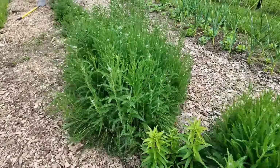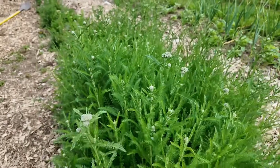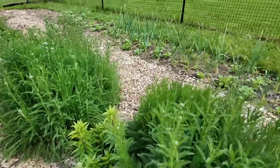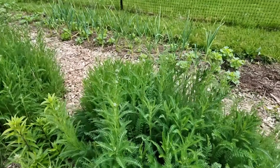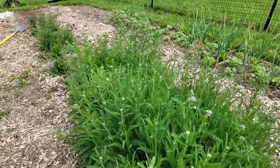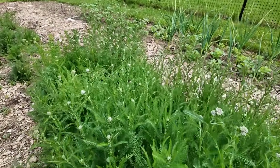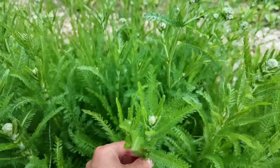You can tell these are really, really robust. They've really filled out. I mean, over here, this is 3 plants of yarrow. That's just really bushed out. So I'm excited to see how many stems I'll get from this. This is way more stems than last year. Not only is it more than last year, they're a lot taller. I mean, this is like 2.5 foot tall.